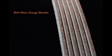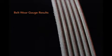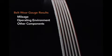The results from the belt wear gauge indicate an approximation of the material loss from the belt, which should be taken into consideration with other factors such as mileage, operating environment, and the condition of other components.